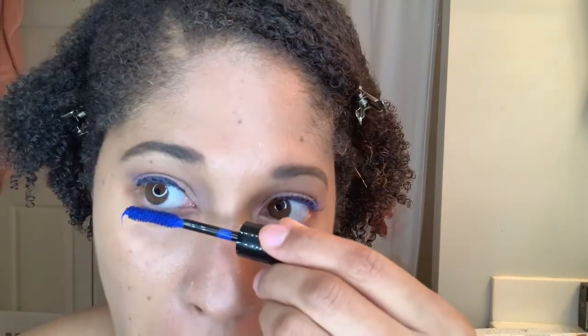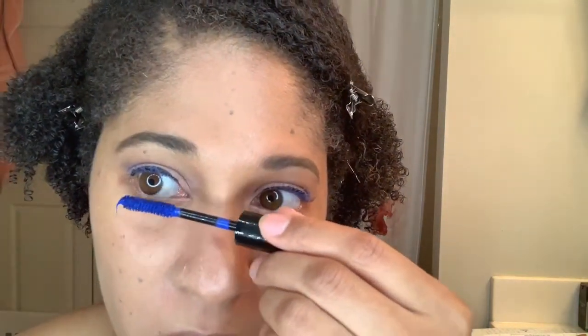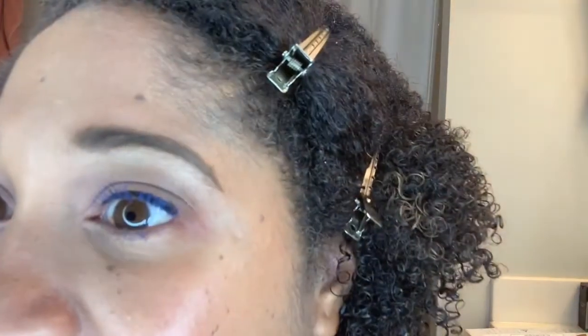Oh my gosh, see that? So beautiful. And in the summer, you can wear this pretty much with anything. You don't have to be wearing blue to wear the blue mascara, but oh my gosh, look how pretty that is. I absolutely love it. Look at that. And almost like you don't even really need eyeshadow. Ooh. Look at those lashes. So pretty. So I am almost done.